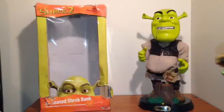But anyways, what we have here to show you is the Gemmy animated pop culture series. Yes, this is pop culture series if you already didn't know. Animated Shrek Bank. Now, you're probably thinking, well, wait, Jordan got one, but it was yours.